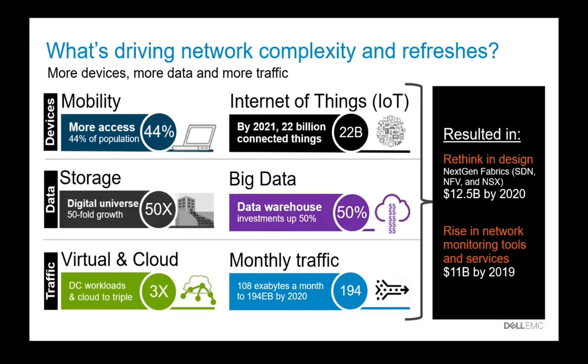The network has come center stage because we're seeing a massive increase of mobile devices. The Internet of Things is growing exponentially, with 22 billion connected things expected by the year 2021, which puts more load on the network. You're seeing more traffic, more data storage, and big data, where storage is growing exponentially, 50 times growth, in big data warehouses.